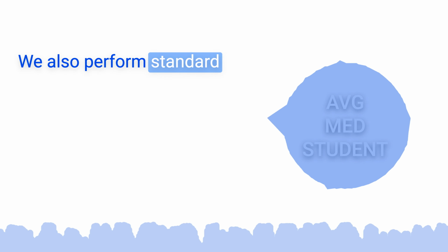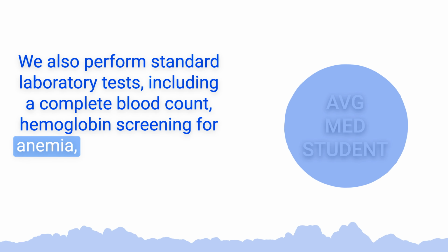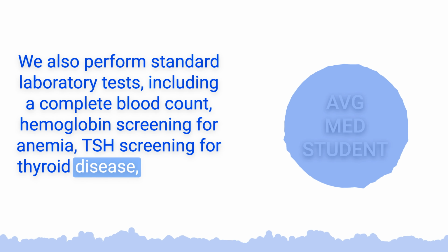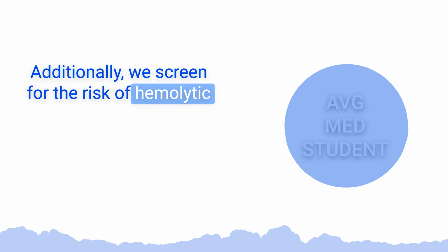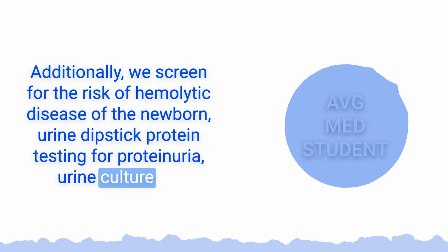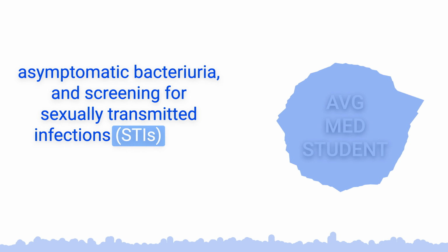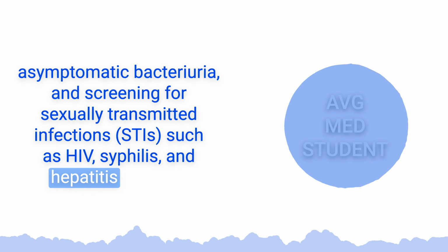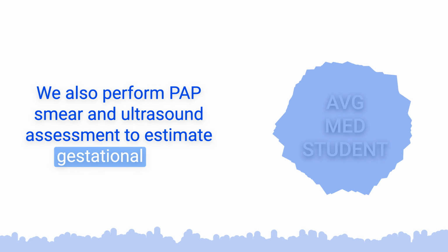We also perform standard laboratory tests, including a complete blood count, hemoglobin screening for anemia, TSH screening for thyroid disease, and blood typing, ABO and rhesus. Additionally, we screen for the risk of hemolytic disease of the newborn, urine dipstick protein testing for proteinuria, urine culture for asymptomatic bacteriuria, and screening for sexually transmitted infections such as HIV, syphilis, and hepatitis B and C. We also perform pap smear and ultrasound assessment to estimate gestational age.